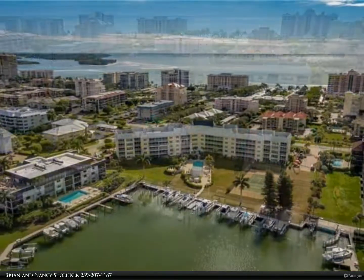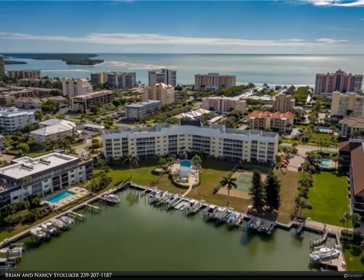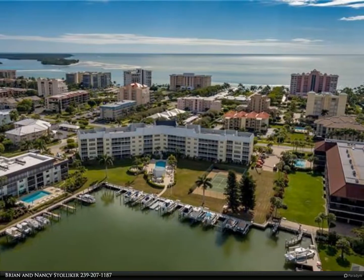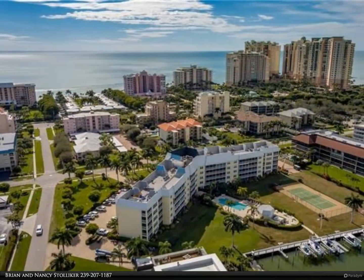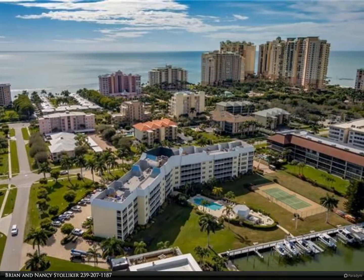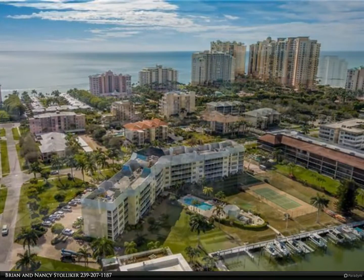Split bedroom floor plan offers much privacy for you and your guests. Master bedroom is very spacious, has a huge walk-in closet, and slider to the lanai. Bathrooms have been tastefully upgraded with nothing left untouched.